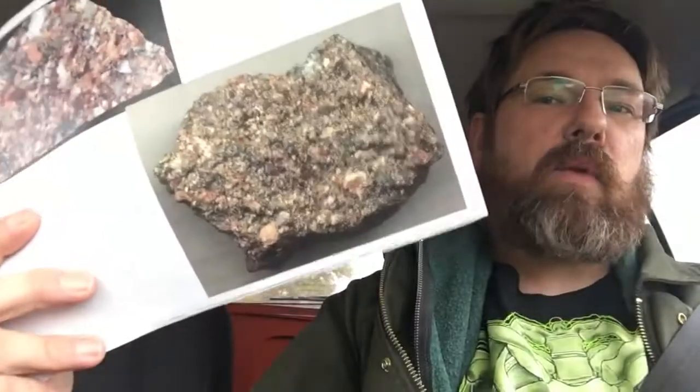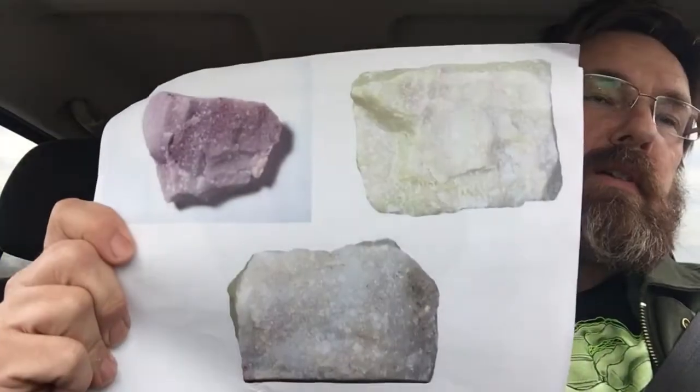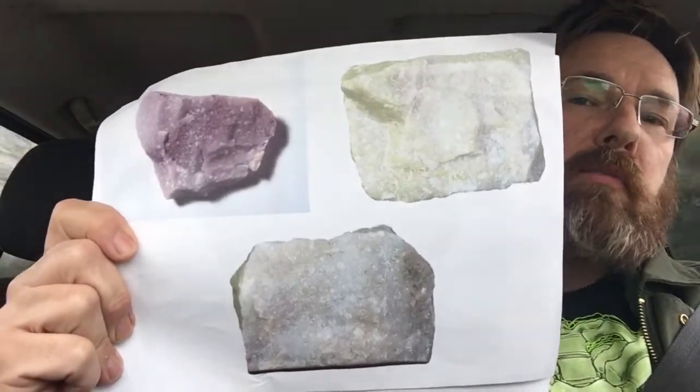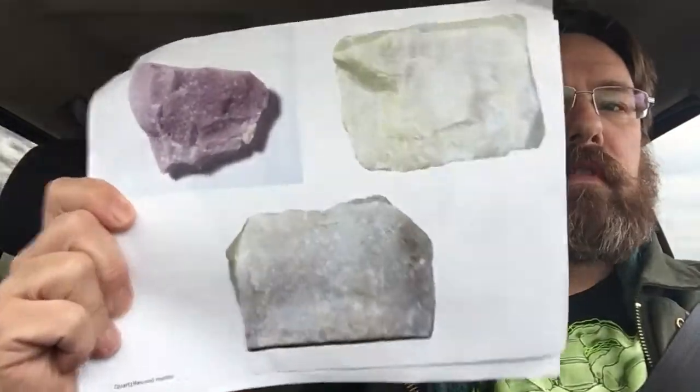This is also an arkose, which this one looks a lot like a weathered granite can look. See how difficult this can be? One of these in this picture is not a quartzite. Can you guess which one? One's a marble. This is the marble. The other two are quartzites.